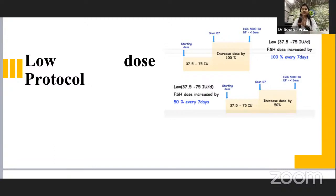The characteristics of women with poor ovarian reserve include advanced maternal age, high cycle cancellation, high miscarriage rate, or her E2 level might be very low, that is less than 3000, or she might have abnormal AMH level or poor AFC count. In such scenarios, along with letrozole, you can include GnRH antagonist in a dosage of 0.25 mg per day from day 5 till trigger. This is in case of a poor ovarian reserve patient.